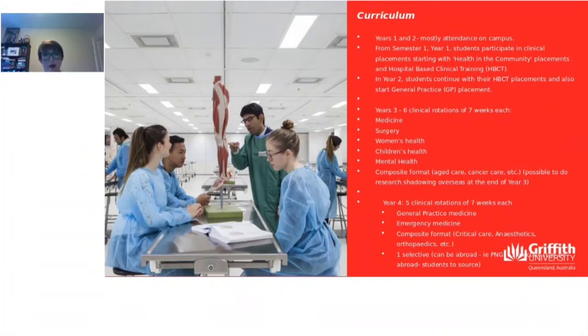So again, in terms of selectives and composite format programs, you can do some of these in different places. You don't have to just do the regular hospital rotations around the Gold Coast or whatever city we send you to nearby. You can actually do a rural placement. Rural medicine is obviously really important in Canada, just as it is in Australia.